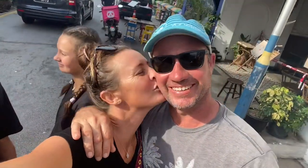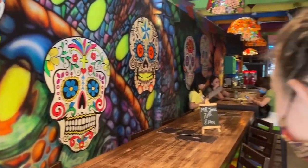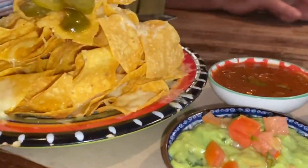Here we are in Penang, and do you know what the name of this street is? No idea. It's called Love Lane. We just had some yummy Mexican and just going to have a walk through the streets because we're in Georgetown and we haven't been here before. Just had a bit of holy guacamole. Holy guacamole, little margarita. It was delicious. Nice little town, I must say.